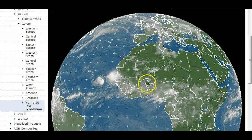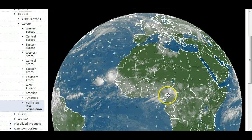A lot of the models have this as Julia by next week. And then again, looking at the ASCAT, this was last night. You could see it caught the eastern edge, but you could see a pretty well-defined surface circulation out there already. So expect a lot of gusty winds and rainfall across the Cape Verde Islands today.